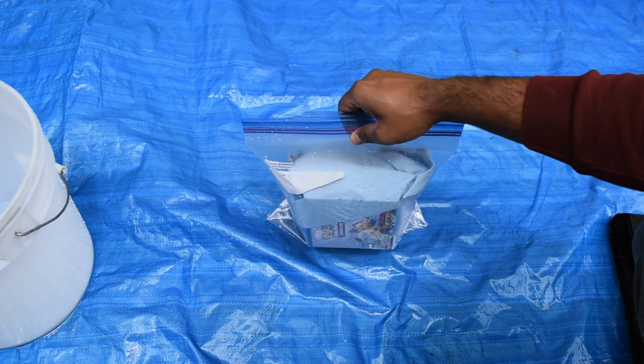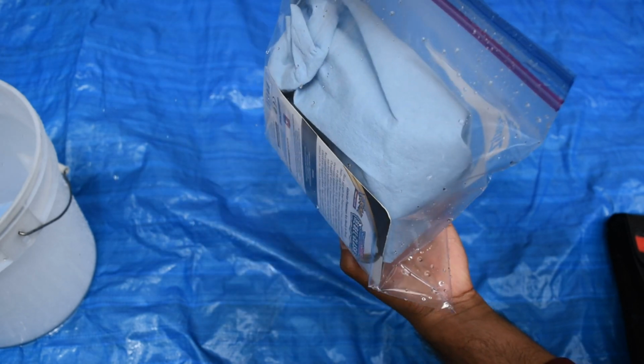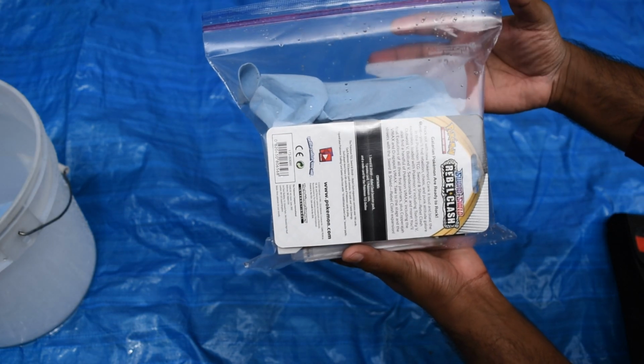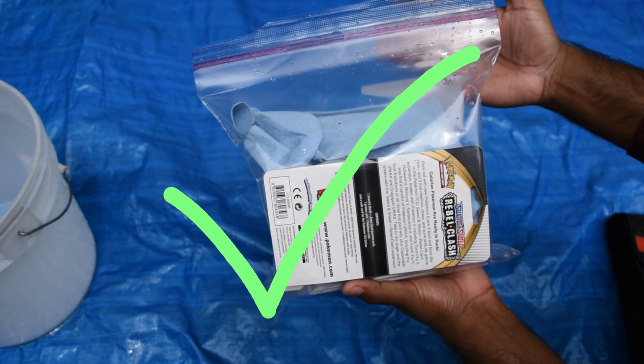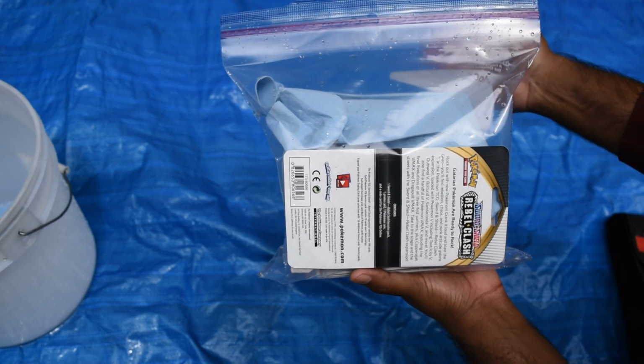So the first thing I do is I go ahead and I grab the bag. I'm going to go ahead and give it a good shake. That'll help kind of knock off any excess water. On a cursory overview, looks like this was a complete success. A Ziploc bag was able to protect our items from a very high pressure stream.